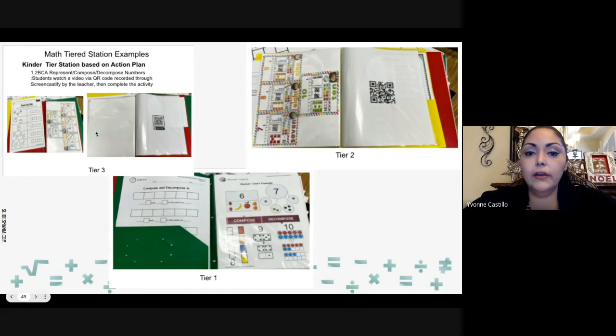So you can see here on the tier 3 level, it's just number recognition, being able to, I have 3. Can I match 3? Can I write the number 3? Can I practice writing the number 3? Because we have students who are struggling with that. Our tier 2 looks almost like tier 1, but now we're doing a little bit numbers that are a little bit higher. So we did 1 to 5 on tier 3, then we went up to 10 for tier 2.